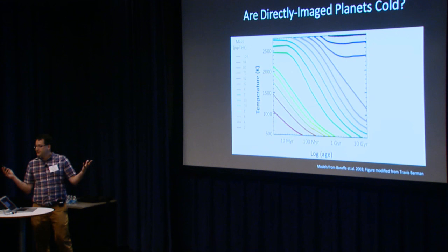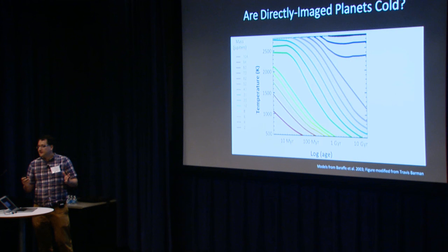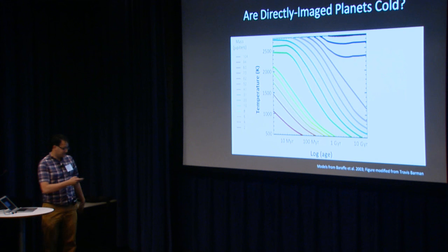That's fantastic. If the planet is more like a gigayear old, let's see, that's in the green, that's more like 20 or 30 masses, that's not really a planet at that point. That's more like a brown dwarf. It's close, it's somewhere in between being a planet and a star.